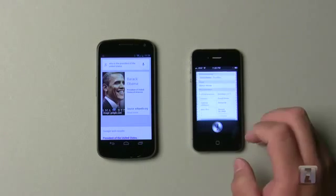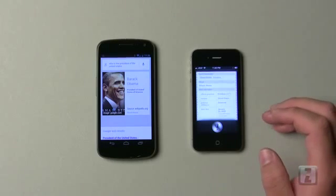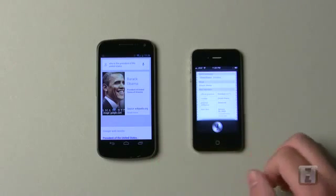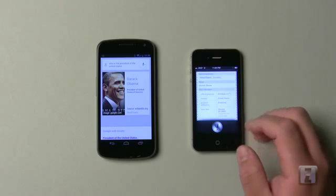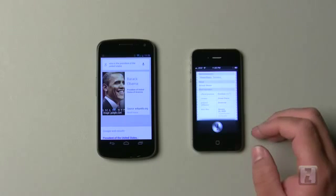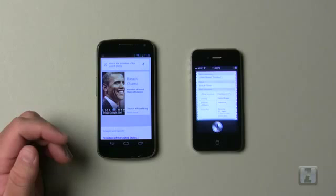Barack Obama. So you can see the Galaxy Nexus came back pretty fast with that result, and that was pretty impressive. And it has a nice little picture with it, so it's a different way to do the same information, and so you can definitely appreciate that either if you're an Apple user or you're a Google user or an Android user.